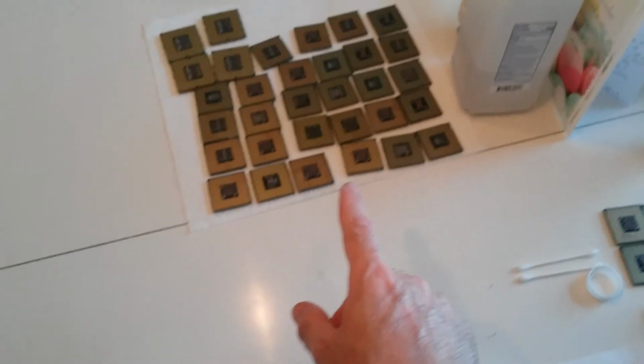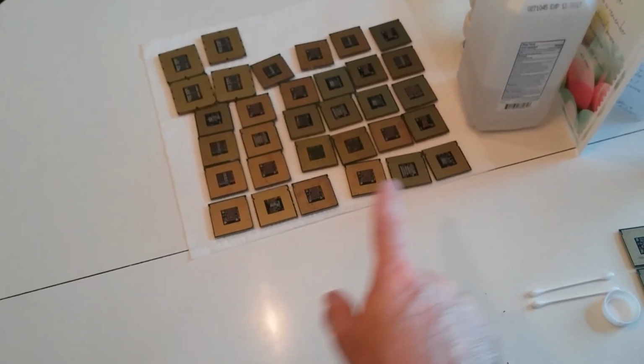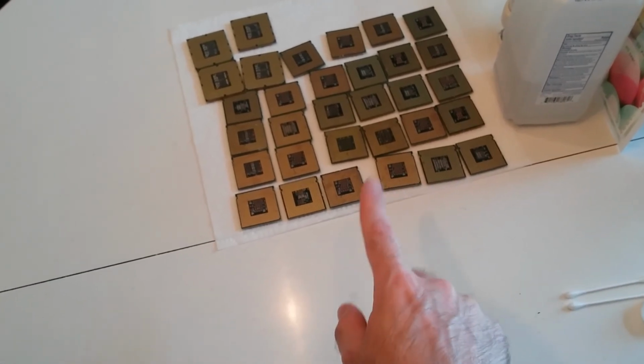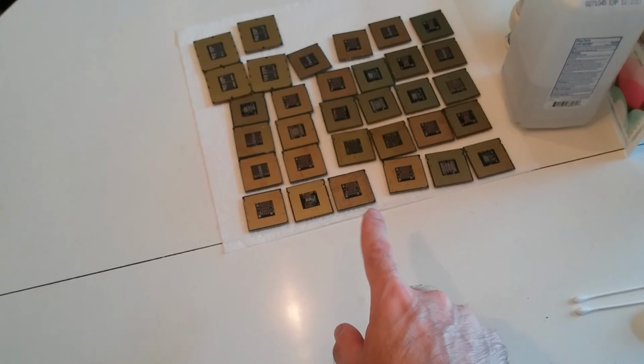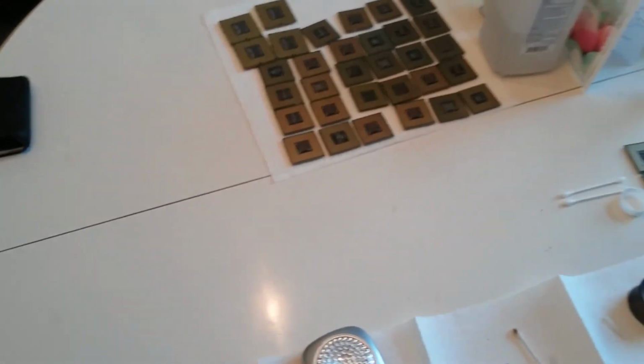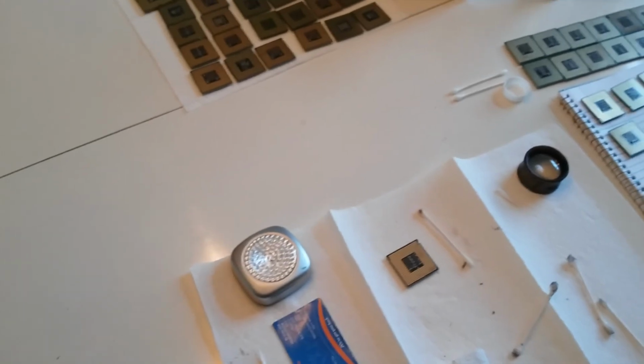5 already clean, good to go. And then, let's see, 6. Actually, hold on, these are stacks. 5, 10, 15, 20. Another 8, so 28. 9, 30, 31, 32. So 32 processors total for $40. I paid almost $1 a processor. Oh, and one more there. So not a bad haul.